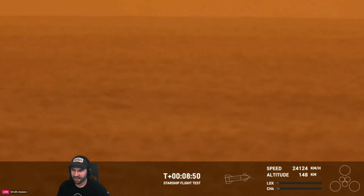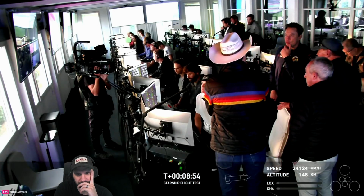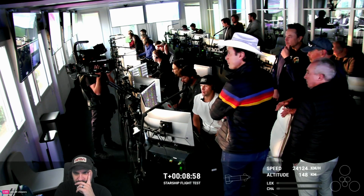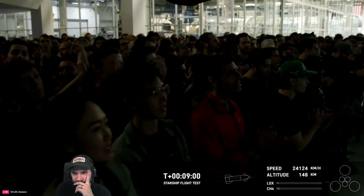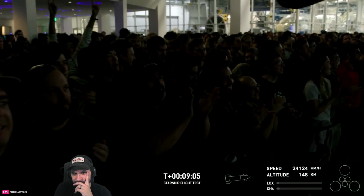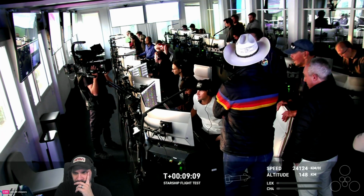As you can tell by the excitement from the crowd here at Mission Control Center in Hawthorne, there's a great view of our Starbase Command Center. That's our control center at Starbase, Texas. The crowd here, Mission Control Center behind us in Hawthorne. Everyone is super excited. What a successful day this has been so far.